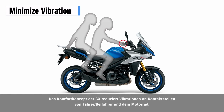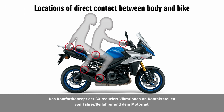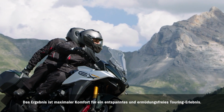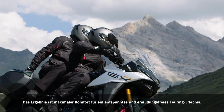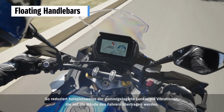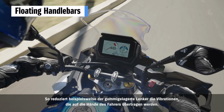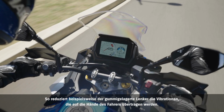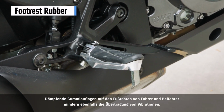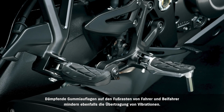The GX is designed to reduce vibration wherever the rider and passenger make direct contact with the bike. As a result, it provides maximum comfort for a more relaxing and less tiring touring experience. For example, rubber-mounted floating handlebars reduce the amount of vibration transmitted to the rider's hands. In addition, vibration-absorbing rubber on the rider and passenger footrests help reduce the transmission of vibration.